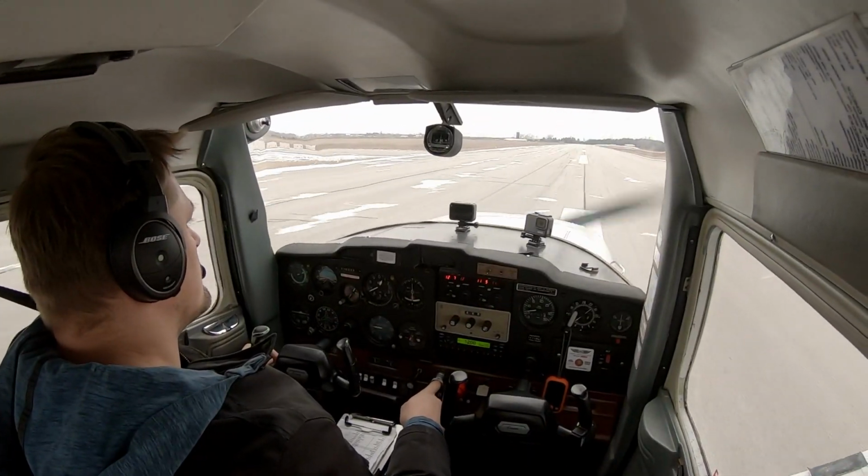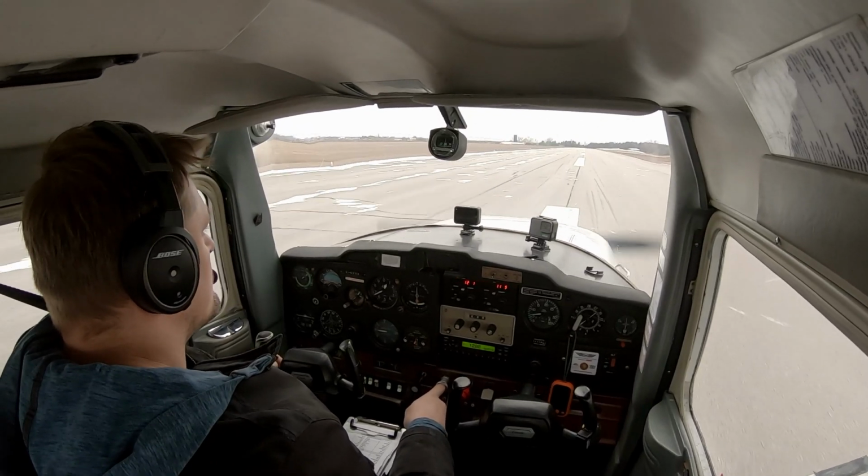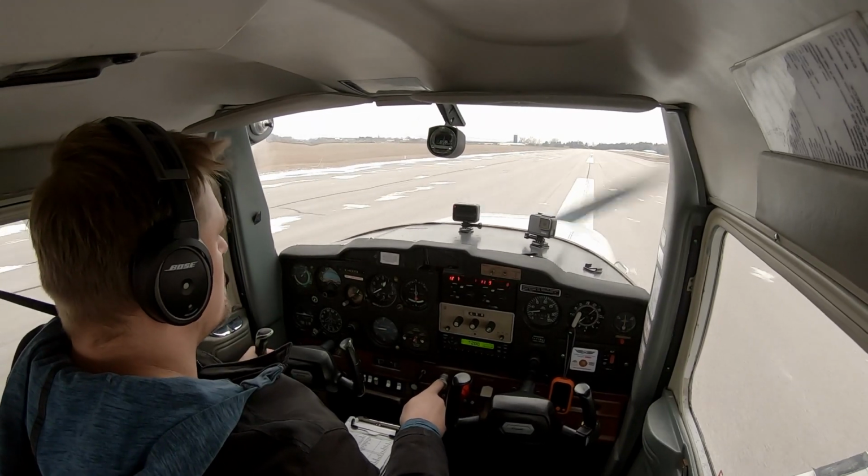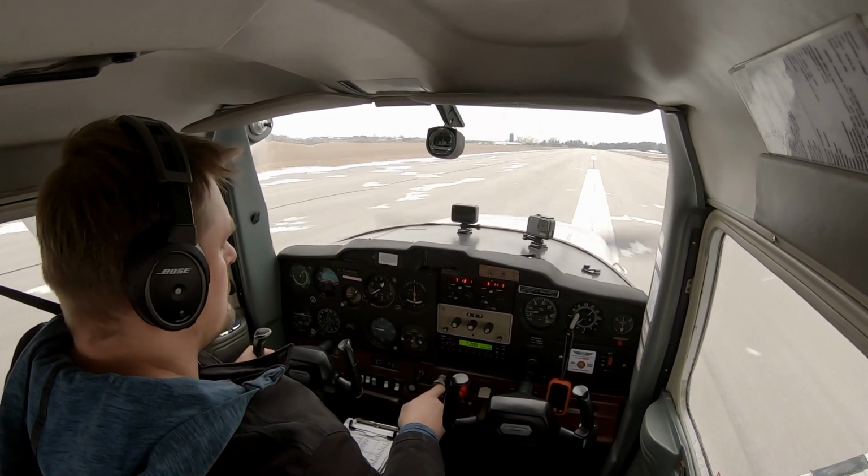Okay, so that was a bit hard to see. It's hard to see which one was underperforming or if at all. So let's take a really close look and put the airspeed indicators side by side.